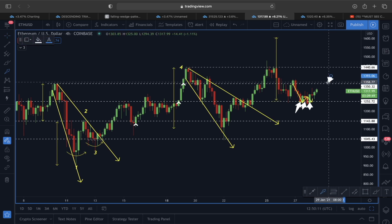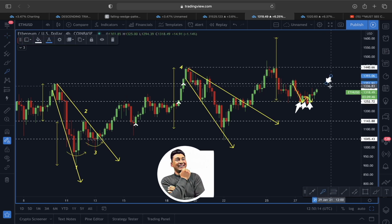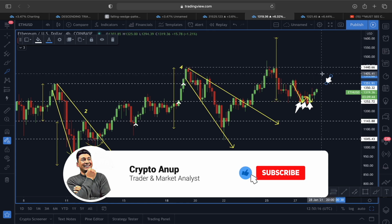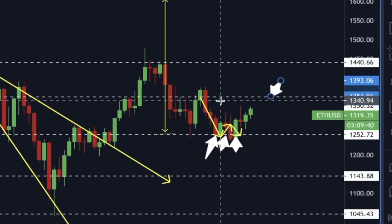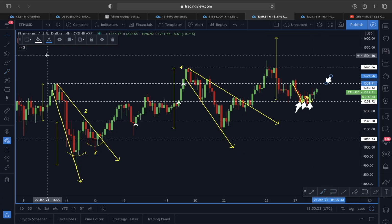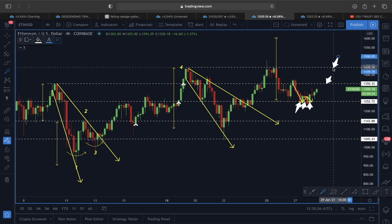This trend line to the upside is going to be around 1,350. So right now, this price movement here of Ether, which is around $1,320, could be gravitating towards this upper line target area. If we manage to break above this 1,350, then the next target would be around the 1,440 price level.